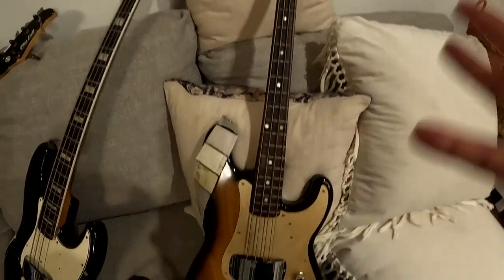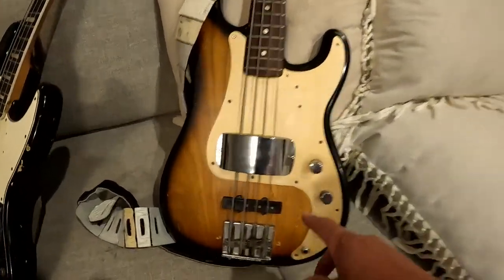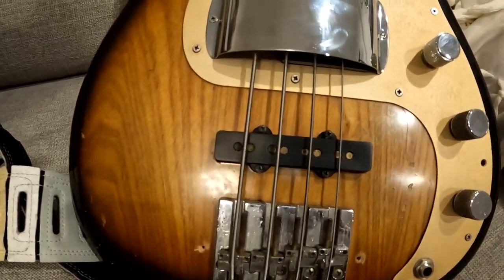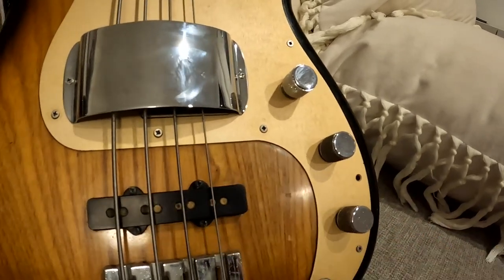And it's all original except for this pickup right here, which Seymour Duncan wound for me. I met Seymour, so there was a guitar player named Jerry Swallow, world famous guitar player from back in the day. Tanya Tucker, he was a guitar player of the year in Nashville. He was like a mentor to me, and I played a lot with him when I was very young. And when he passed away from brain cancer, at the funeral, I met Seymour Duncan, and we became friends, and Seymour made me this pickup for this bass.